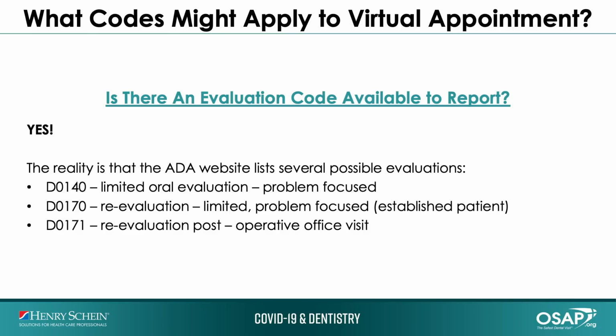Is there an evaluation code available to report? Yes. The ADA website lists several possible evaluations. The big one, the one I want you to remember, is code D0140. That's a limited oral exam. It's problem focused. Another code would possibly be a reevaluation. If you go back to talk to the patient again, and it's an established patient at that point, the ADA is giving us some alternative codes. The one I want you to focus on again is code D0140. Also, D0171 is a reevaluation, post-operative, almost always no charge.